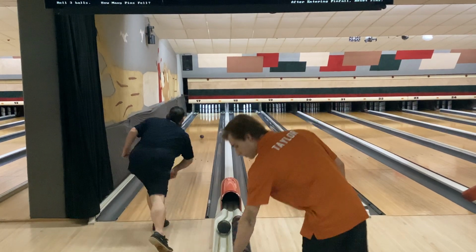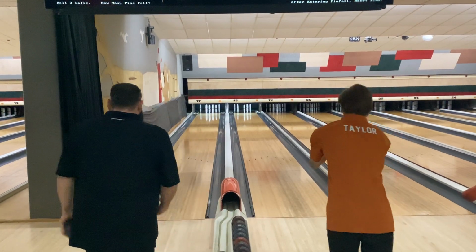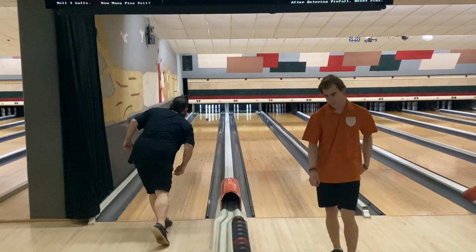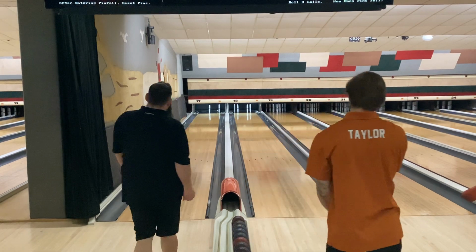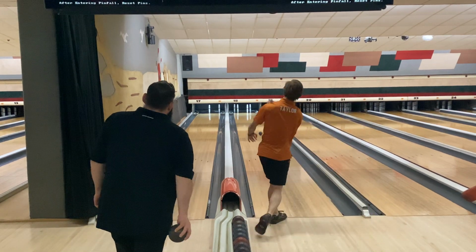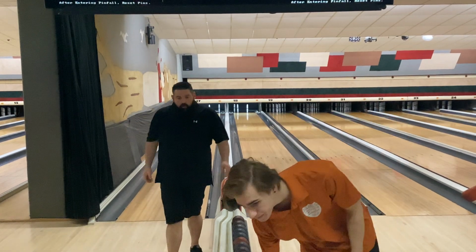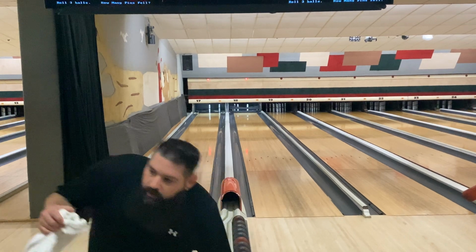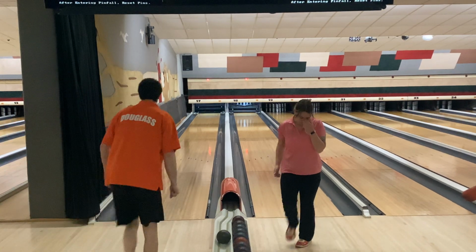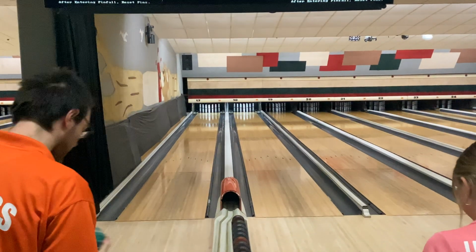Lost the head pin after his opening strike. Another 7 box in a row for Matt. He's at 49. Glenn has an 8 for a 50. Started off good.